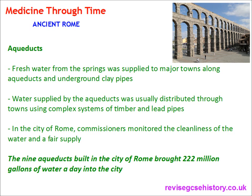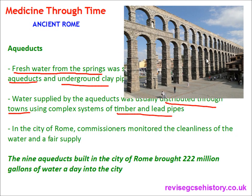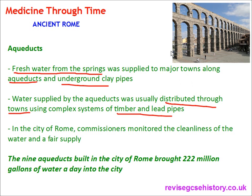So, aqueducts, this is the first feature of the Roman public health schemes. Fresh water from the springs was supplied to major towns along aqueducts and underground clay pipes. Water supplied by the aqueducts was usually distributed through towns using complex systems of timber and lead pipes. They had these aqueducts, which were usually built out of stone. We can see an aqueduct here. I think that's in Spain, which was part of the Roman Empire, so it's a Roman aqueduct really. Fresh water was brought into towns along these aqueducts and distributed through clay pipes, timber pipes, also lead pipes it says here. In the city of Rome, commissioners monitored the cleanliness of the water and a fair supply.